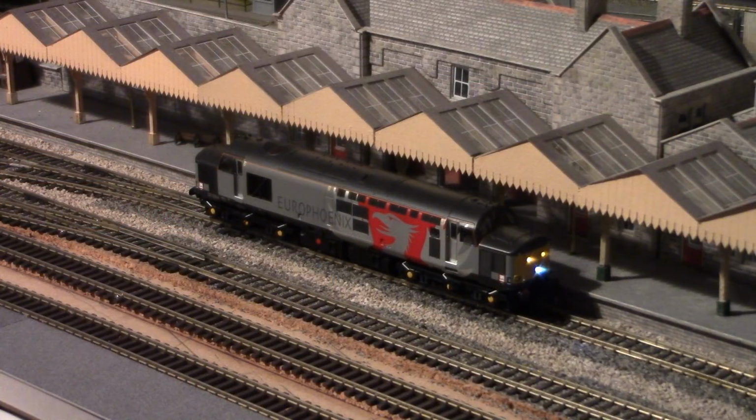So there it is, the Class 37 Euro Phoenix, Bachmann model. I'm not going to go into an in-depth detail about it, but to say it's quite good. In fact, very good. And again, if you do want to see all its functions and everything else, head over to Barnabas Junction, where he's done a very good meet the fleet explanation of this loco, something I'll just leave to Jason.